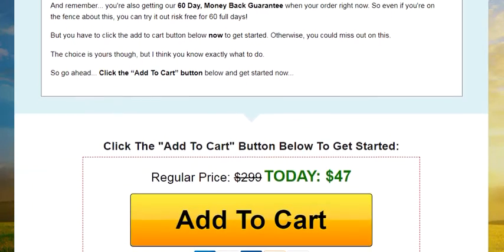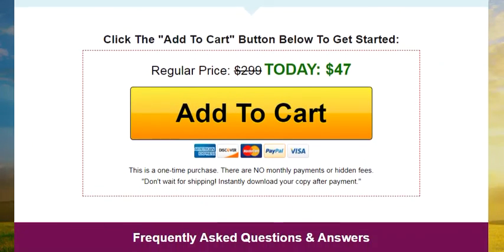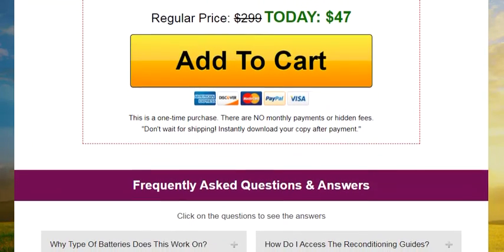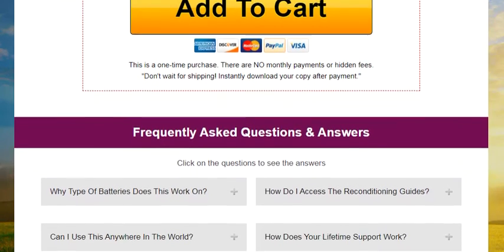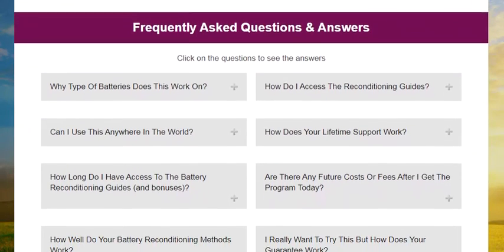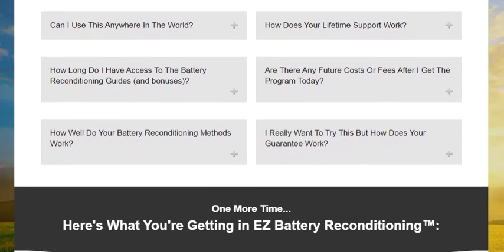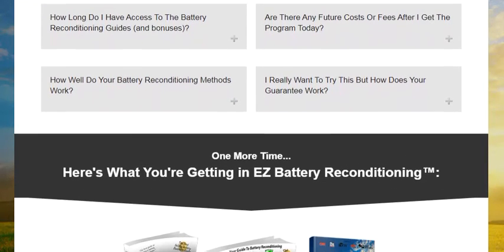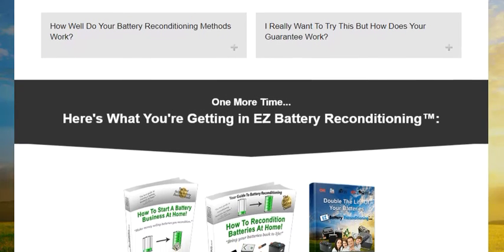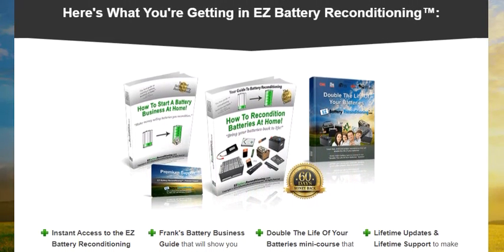So I asked if he knew how to recondition any other kinds of batteries besides dead golf cart batteries. And when I asked that, his eyes lit up, and he proudly exclaimed, "I can recondition almost any kind of dead battery. Anything from car batteries to power tool batteries, to laptop batteries, to cell phone batteries, to rechargeable batteries, even solar power batteries, deep cycle marine batteries, and forklift batteries, plus a whole lot more."